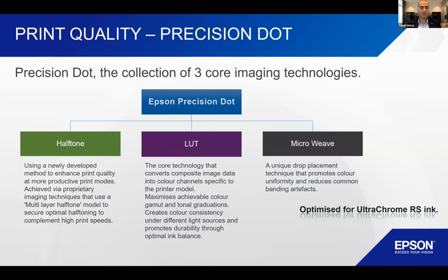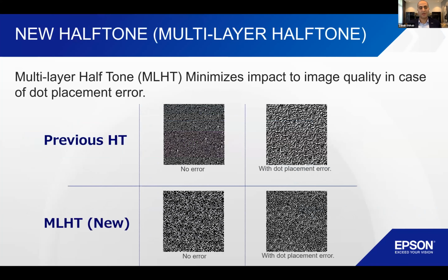Speaking about image quality, we adopt 3 core technologies: the halftone, the lookup table, the LUT, and the microwave. These are all adopted from the same. Therefore I went through the history first, because in a signage machine we always adopt the same quality level as our indoor or proofing machines, to achieve the maximum quality possible. This is even compared with our previous technology and the new technology, which is the multi-layer halftone. You can see the errors and issues you would have, but the new multi-layer halftone really minimizes the image quality impact of dot replacement errors if there are any missing dots or nozzles.